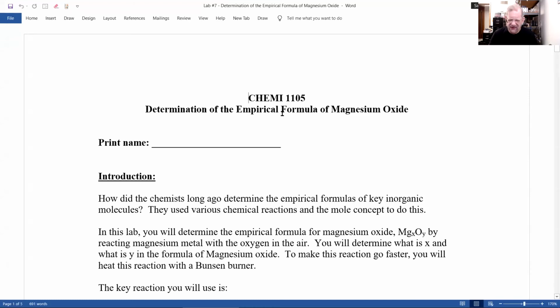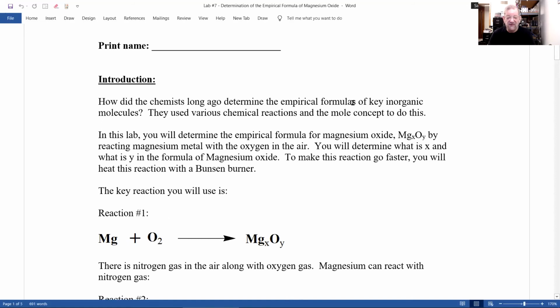Now, what's this word empirical formula? That's the formula of how many magnesium atoms and how many oxygen atoms are in magnesium oxide. How did chemists determine that? Well, long ago, when chemists were trying to find the empirical formula, mainly for inorganic compounds, they used various chemical reactions and the mole concept to do that. You learned about the mole concept. In this lab, you will determine the empirical formula for magnesium oxide, MgxOy. You will determine what is X and what is Y in that formula.